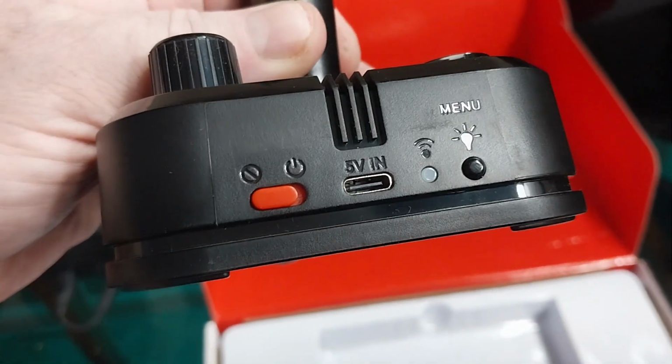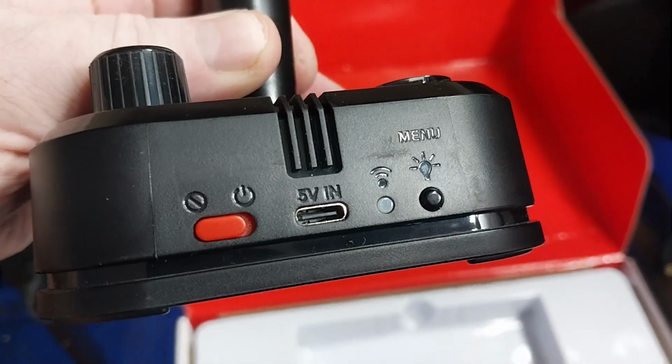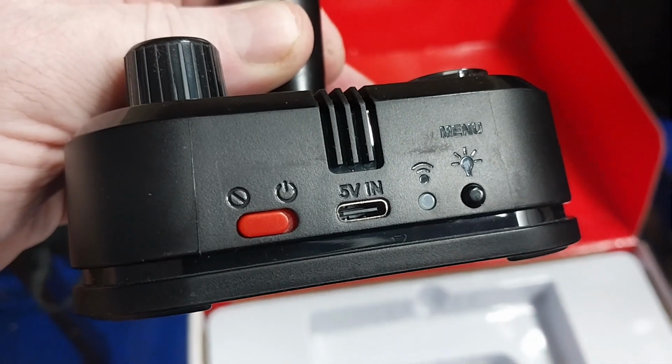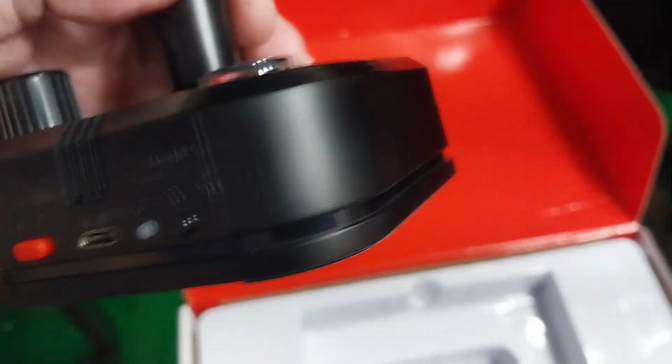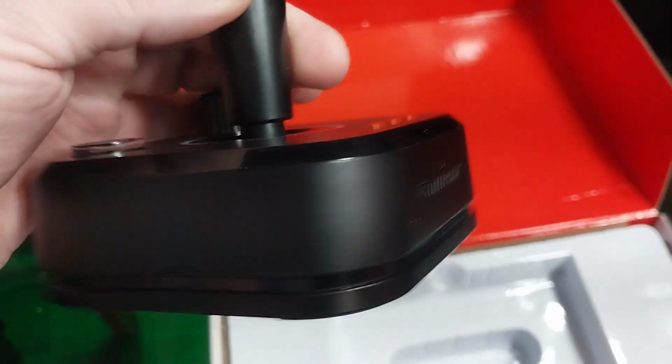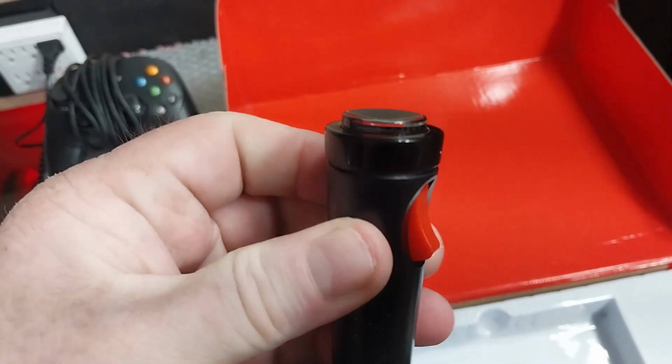And looky here. Looks like you've got your power knob on here, actually your power button. You've got your 5 volts in. This right here allows you to connect to your console with a USB-C cable. It also has a menu button, a wireless mic. Yeah, these guys, they thought of everything when it comes to the joystick.